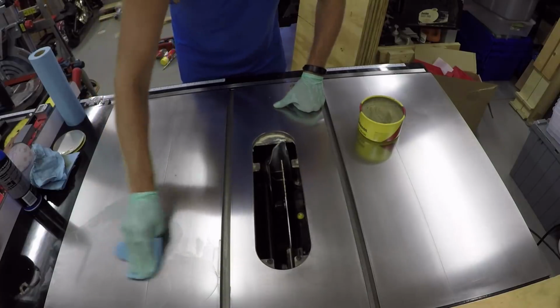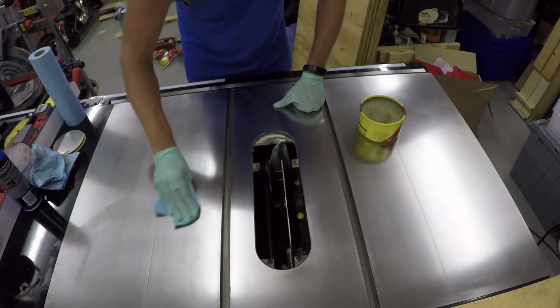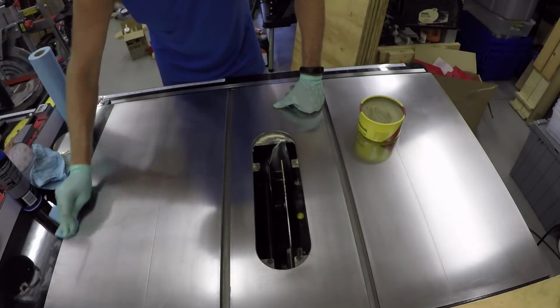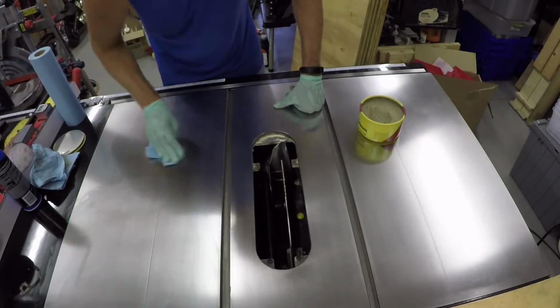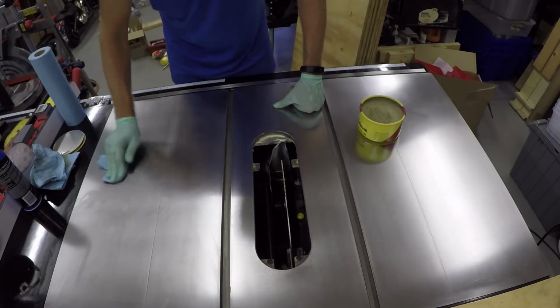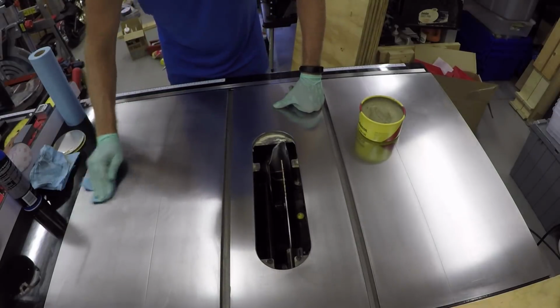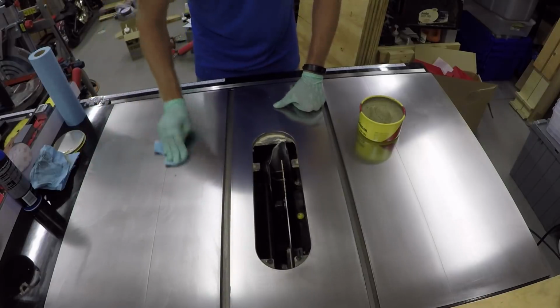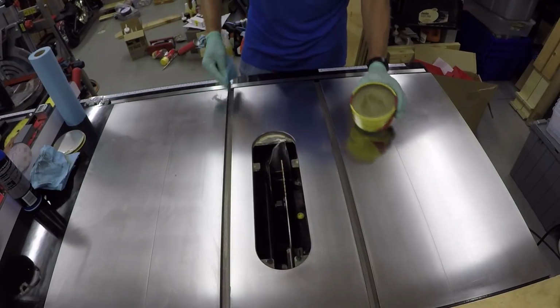Now it's recommended that you do this every time you use your tool, and supposedly this will just keep working its way down into all the pores of the cast iron. And I don't want to say it seasons it, because you're not cooking it or anything, but the more you use it, the better it does at protecting your top.